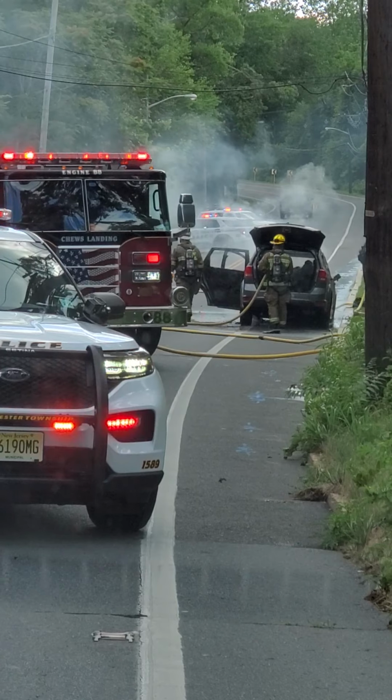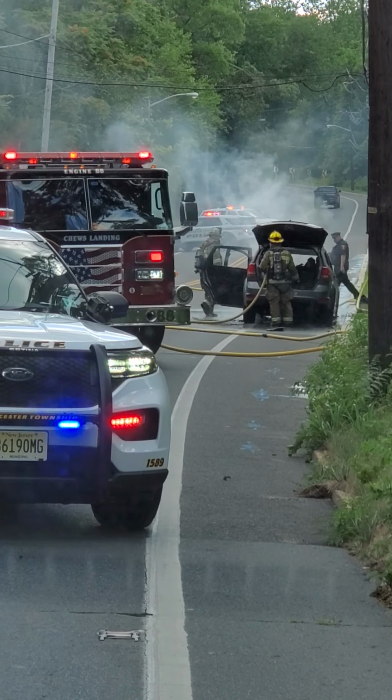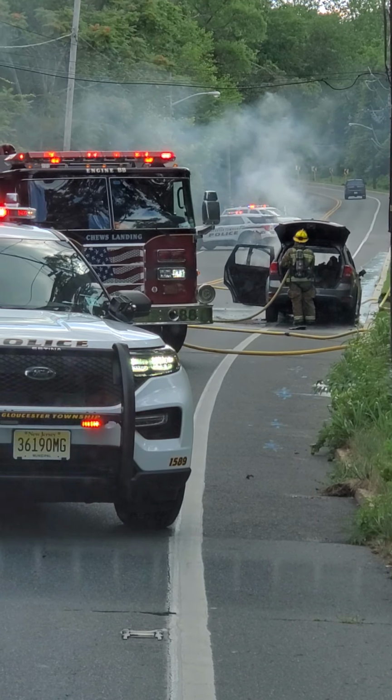So did the blue light guys make it? Because the truck was here. Yeah, they made it in front.